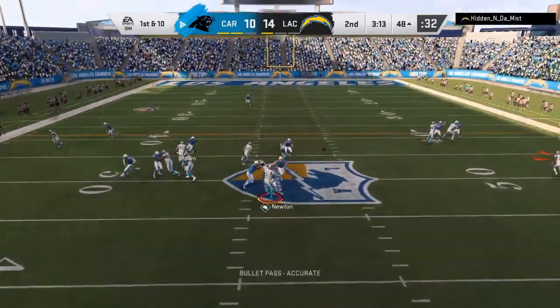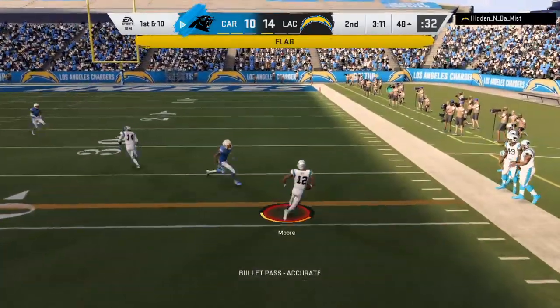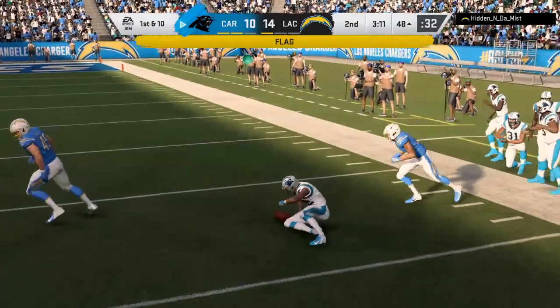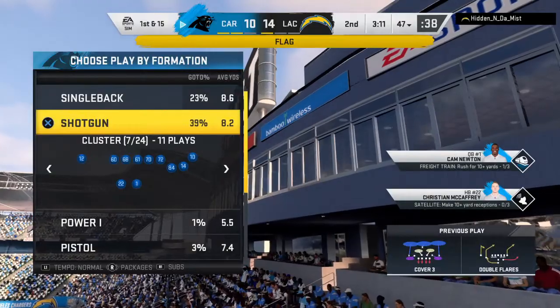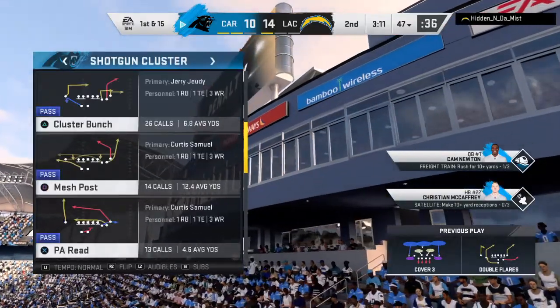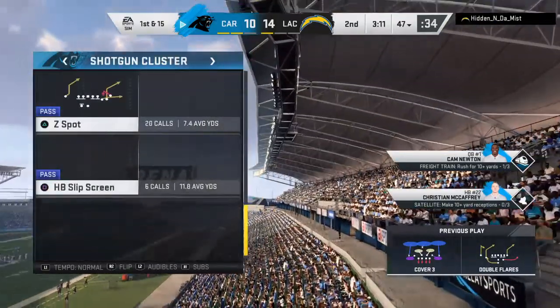8. Cam fakes the give and keeps it. Going quickly out wide to Moore. Now those linemen, of course, can't be more than a yard downfield when a pass is thrown, and they might have been able to call that on a couple of guys there.